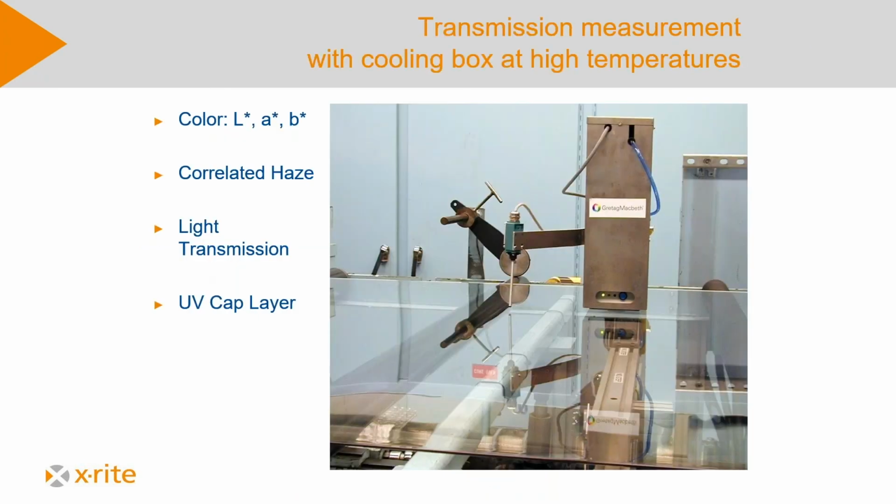This is how it looks in reality. Here we have turned it around on the top side. We have made a cooling box here because this material is quite hot. If it's too hot for the instrument, we make a cooling box around it to cool it down, typically with air. And you can see in front of the instrument, there is a so-called whisker sensor.